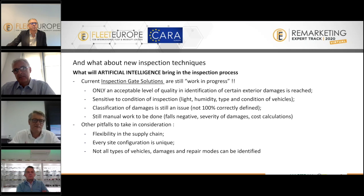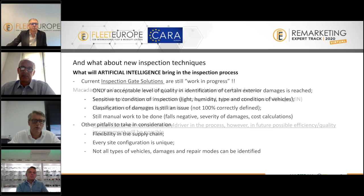Every compound site has also its own configuration, meaning that you have, I would say, a calibration or a training phase of a couple of weeks or a couple of months. And again, not all types of vehicles, damages and repair modes can be identified.